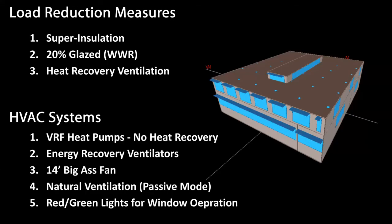So we embarked on an energy model and really tried to attack the load reduction measures. We super insulated, kept the glazing down, and installed heat recovery ventilation. The HVAC systems are VRF based. We did not use a heat recovery version of VRF. We used just a heat pump mode. I'll tell you why in a second. Energy recovery ventilators were used.